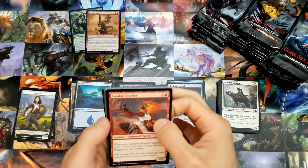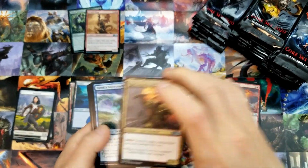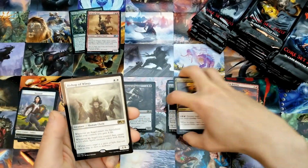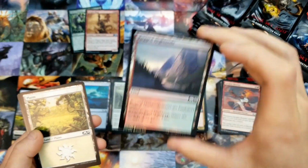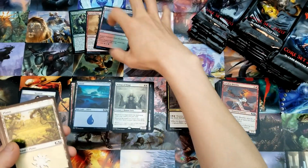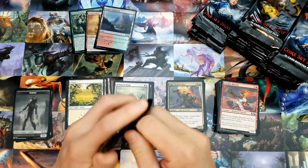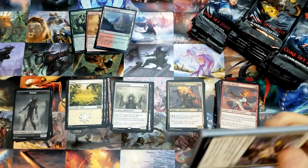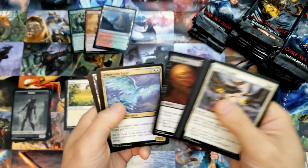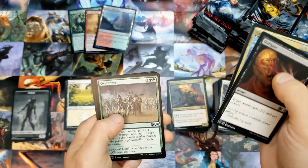So that's pretty cool. The other thing I like with this set is that they've increased the foil occurrence. I think I read that it's 1 in every 3 packs instead of 1 in every 6 to 7 or something like that. So that's kind of cool. I like my shinies. I like my foils.